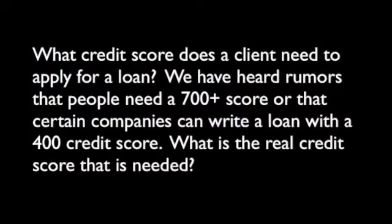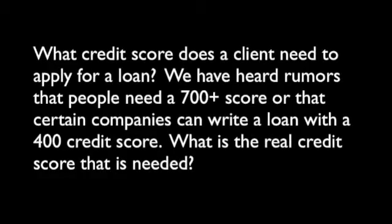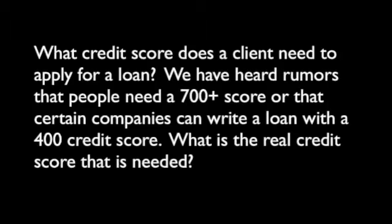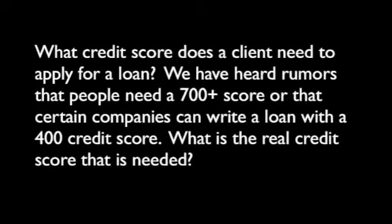Well, Jill, thank you for clarifying what they need to bring with. Now, we've heard a lot of rumors about credit scores and what score a person needs. Some companies can do it for 400, some can do it for 700. What's the real truth? Bill, these days it seems to be a very moving target regarding credit scores.